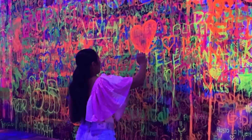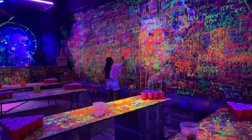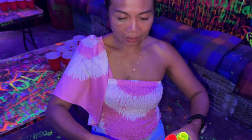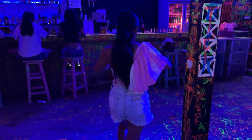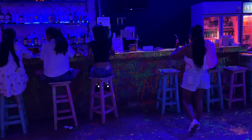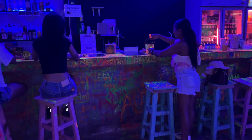She did pretty good, because it's hard to paint something. There's so much paint already on the wall. But there it is. She knocked herself out a little bit. Maybe she needs to go to the bathroom and wash her hands. But they do give you brushes. It's not finger paint. I guess you could do it with your fingers if you want. I think some people do that. Even the floor is done.